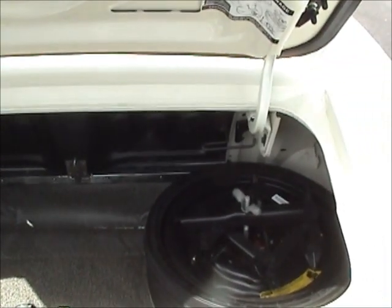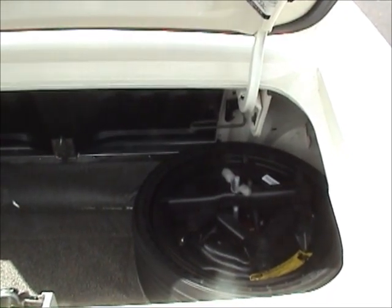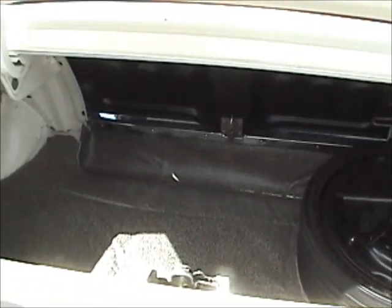If we look inside the trunk, you'll see this car was meticulously restored down to the air bottle that pumps up the factory Space Saver spare, which still functions. We tested it. Everything is in its factory location inside the trunk.